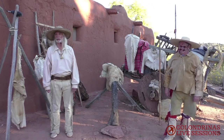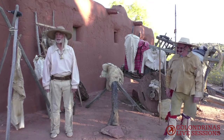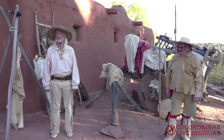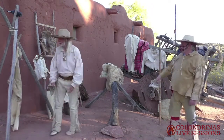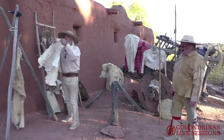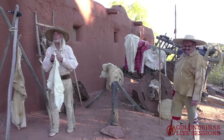Are they comfortable? The hide tanning using the brains makes it so the hides actually do breathe a little bit. Breathe through it. Yeah, you can actually blow through the edges of this and feel it. I guess that makes sense. It's skin, so it would be porous.